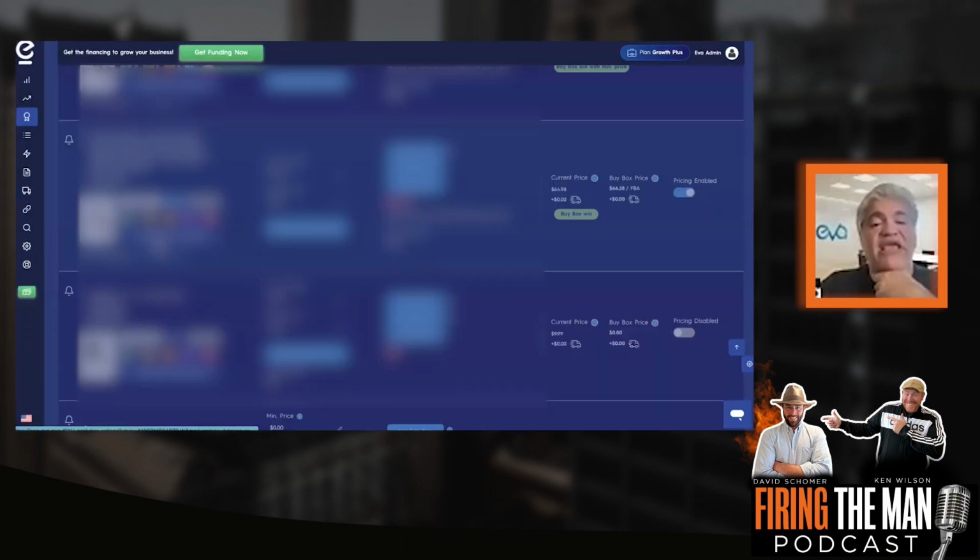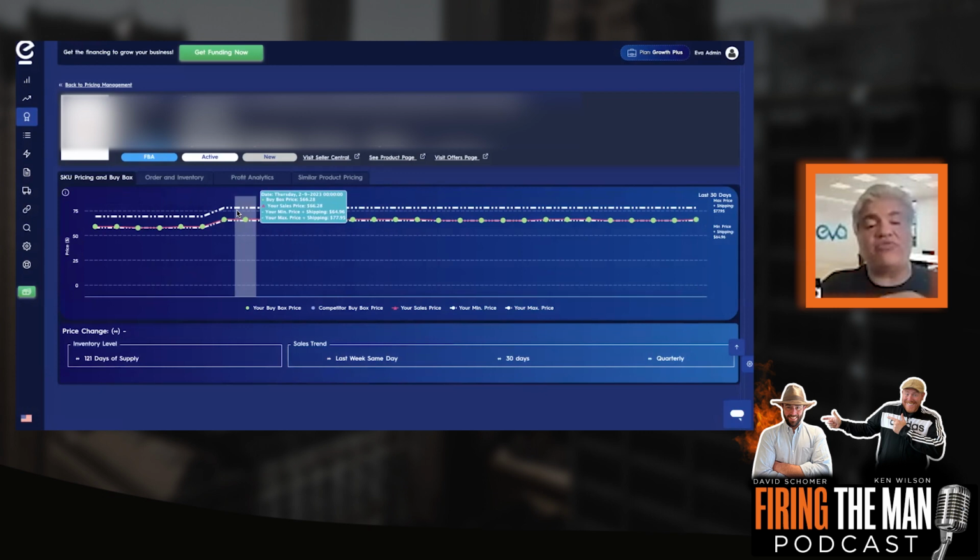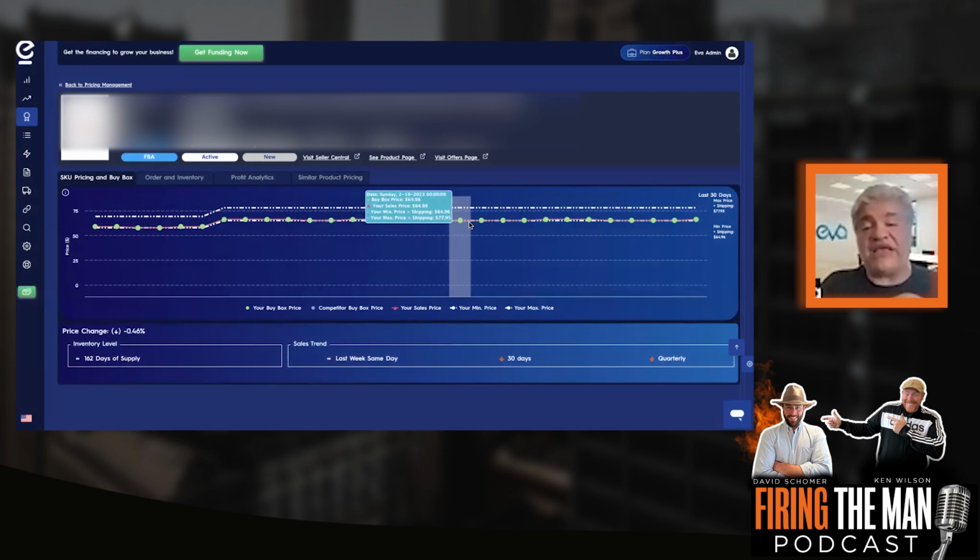First of all, maybe I can show you an example of how we visualize the whole pricing. For example, there are two white dash lines here, and the white dash line on the top is the maximum price.